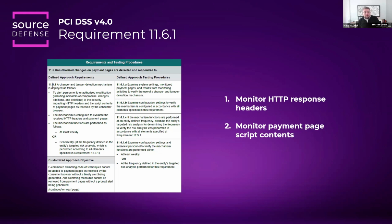The other thing that is kind of its own little cousin to the rest of this, it is really not about scripts, everything else is about scripts. However, it is also mandated that we keep track of what are called HTTP response headers on our payment pages. And for anyone who's not intimately familiar with the hypertext transfer protocol, the headers are metadata that the server sends to the browser along with the rest of the content.